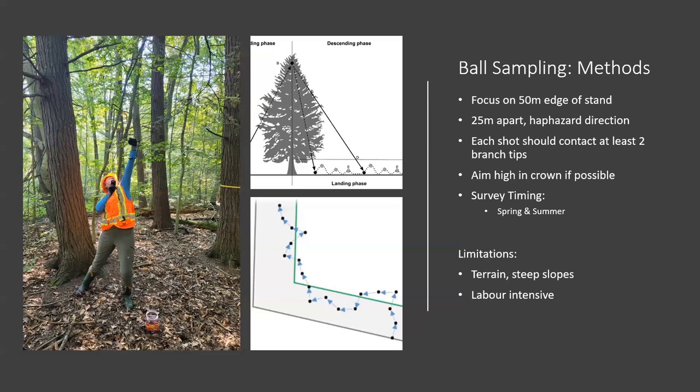Again, it will be 25 paces apart in a haphazard direction. And each shot with the ball should contact at least two branch tips. Aim high in the crown if possible. You would be looking for an early detection that's most likely going to start in the upper third of the crown where a bird's landing, and that's why you're not seeing it visually as well.